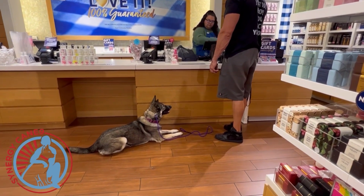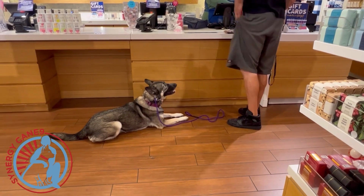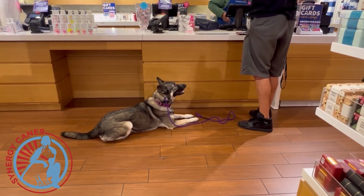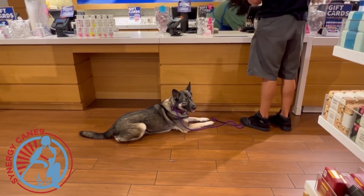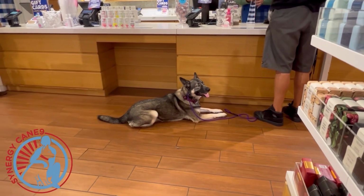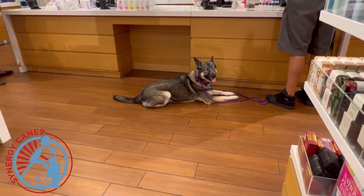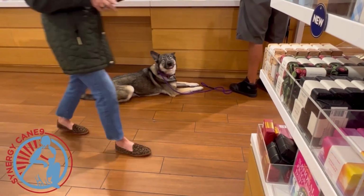Then when you go on a field trip somewhere, that first time you may just get out of the car, find a table or bench nearby the car, and just sit there and just watch the world go by. Have your dog lay down, have them rest, and just watch the world go by. That might be all that your dog and you can handle your first field trip.